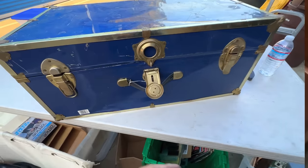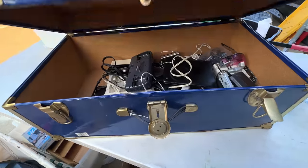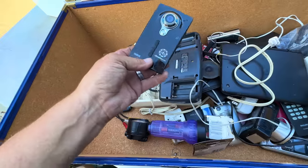Okay. Okay, guys, here we go. I didn't look. I didn't peek. Let's find out right now. Nope. I was hoping for some collectibles. Oh, but you know what? This is not bad. What do we got here?